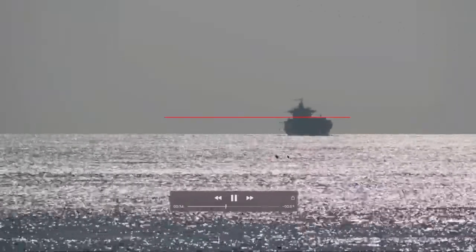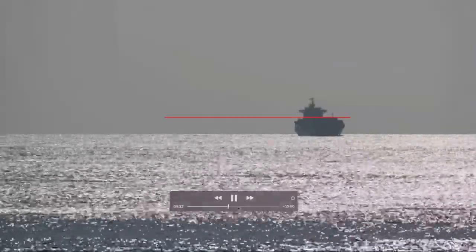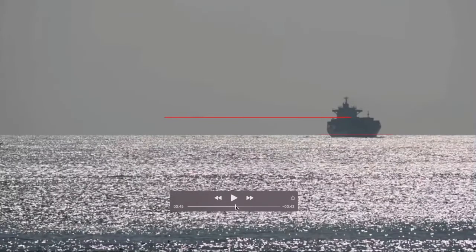And if you don't believe me that there isn't that much of a difference, as we get down to here, you can see that horizon line. That is the original starting point of the lower part of the hull. That is how much hull has grown due to proximity because the ship got closer to us. That is how much the upper mast has grown due to proximity because the ship is getting closer to us. That growth is not equal, and it should be.